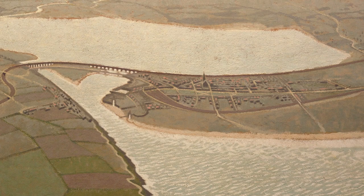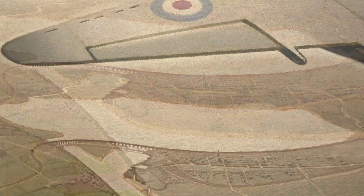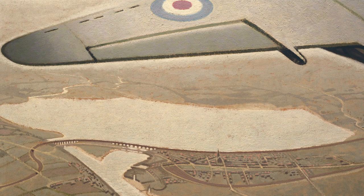Yet the message of this wartime painting is ultimately a positive one. It shows us an image of vulnerability, but also one of defence, watchfulness, and protection. Its message is that something does stand between Montrose and the enemy: the air crews and aircraft of the Royal Air Force. The Hudson extends its gleaming wing, with RAF roundel prominently displayed, protectively across the town that nestles below.